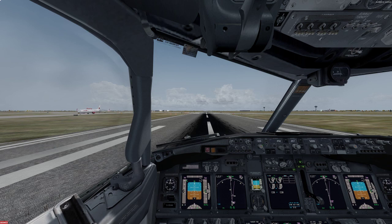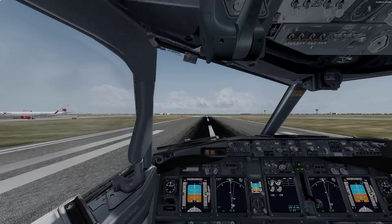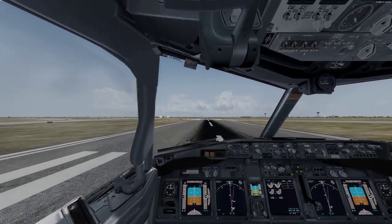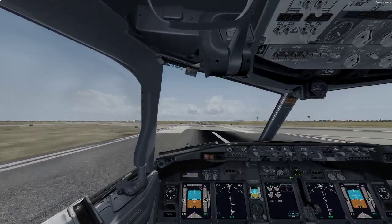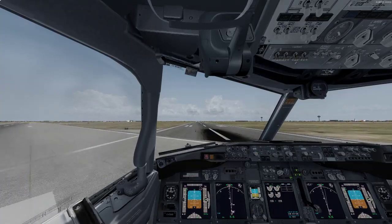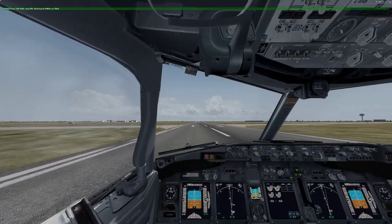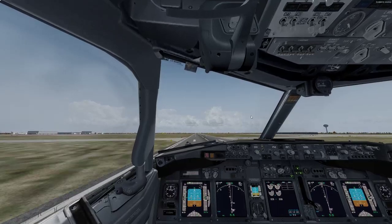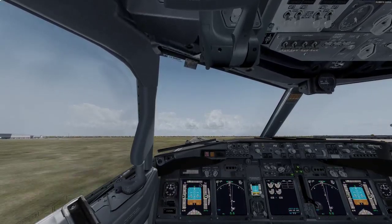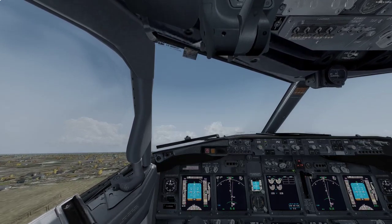Southwest 1983, contact Miami Center on 128.22. 128.22, 1983. Prepared 4136, turn left direct MILIE on course. Left direct MILIE on course, 4136. At 1552, turn left heading 280, just maintain 2000. 280 and 2000, at 1552. Canadian Express 2, have your clearance when you're ready.